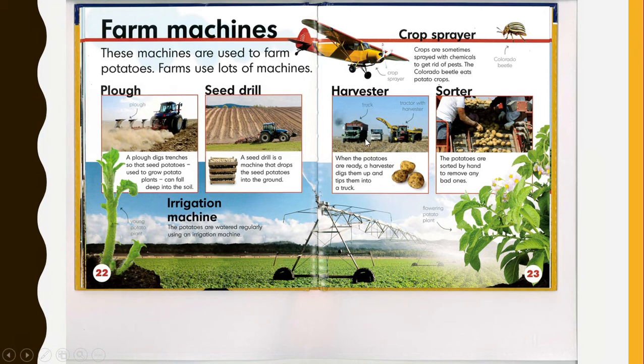Harvester. There's a truck and a tractor with a harvester there. I think it goes up there and shoots out into the truck. When the potatoes are ready, a harvester digs them up and tips them into a truck. Sorter. The potatoes are sorted by hand to remove any bad ones, because of course we wouldn't want to eat any bad ones.